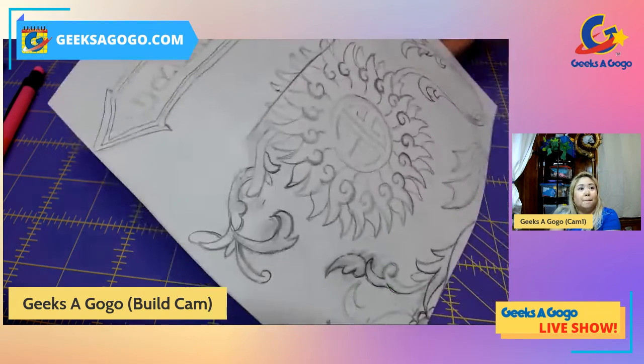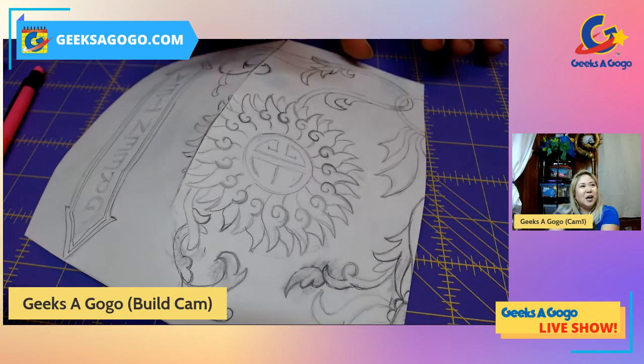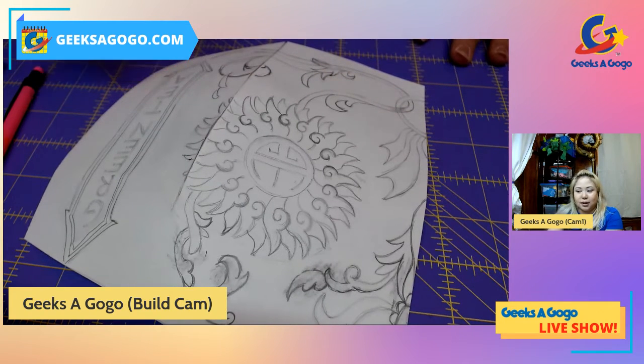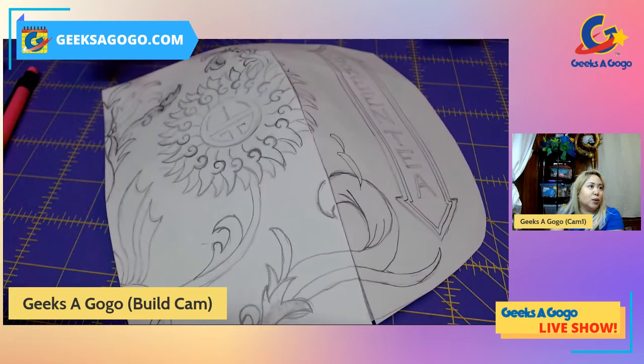So please keep an eye out on social media. I will have this design properly digitized, and hopefully, I don't know, maybe I'll sell the digitized version online once I'm done with it. But this is not the final product. This will still need a lot of work cleaning up and resizing. I think I'm going to resize the flower to make it bigger. But yeah, let me know what you think.